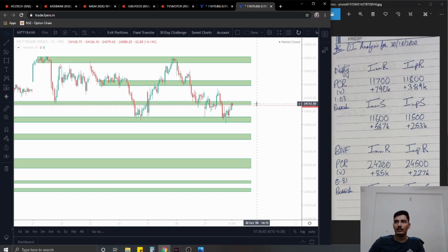The PCR for both Nifty and Bank Nifty comes out to be at bearish levels. BANKNIFTY it's around 0.81, which is moderately bearish, but Nifty it is 1.03, which is very, very bearish. But keep in mind, this is PCR volume and not PCR open interest. So this just reflects a participative sentiment, general market sentiments for the option buyers. Let's see what happens tomorrow.